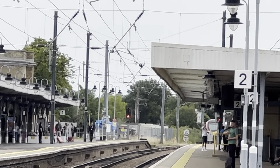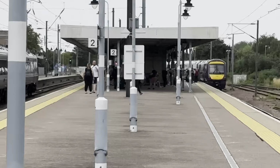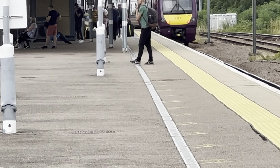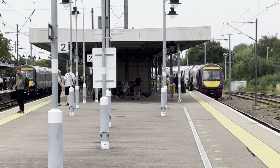But off she goes. Arriving now is the 1515 CrossCountry service to Birmingham New Street from Stansted Airport, 170 637. Also down there, if I just zoom in, is 170 205, which used to be an ex Greater Anglia and ex Transport for Wales unit, and it's now with East Midlands Railway. That's on the 1519 East Midlands Railway service to Liverpool Lime Street from Norwich, I do suspect. Oh, sorry about that. I had to clean a bit of my phone just then. Should see those two go back out when they depart.